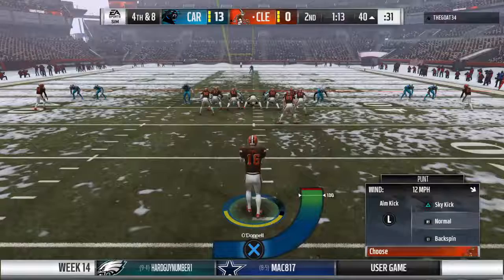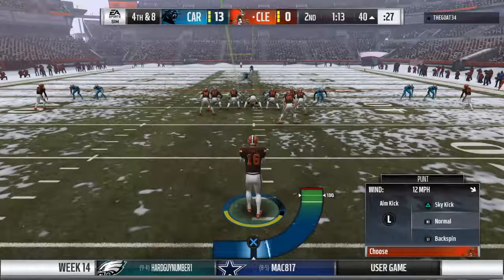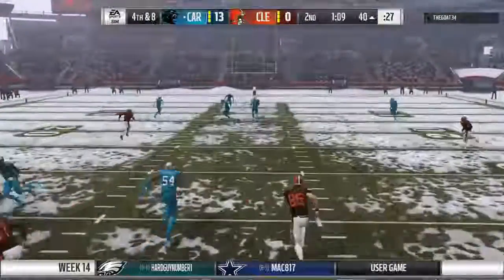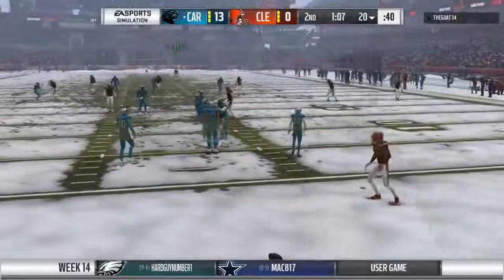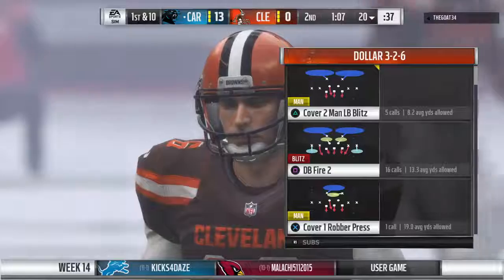So on fourth down, on is the punter, Pat O'Donnell, to kick it away. Only 2 punts for him last week in the loss as he gets this one away. And not what he was hoping for there, as this will hit in the end zone for a touchback.